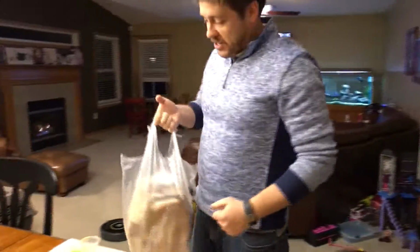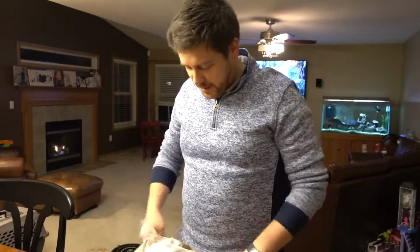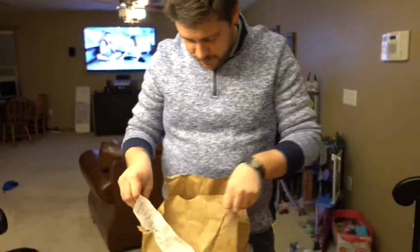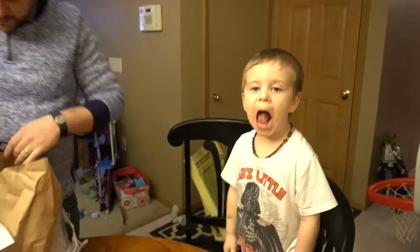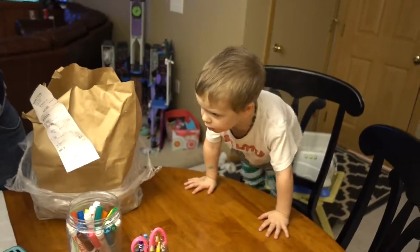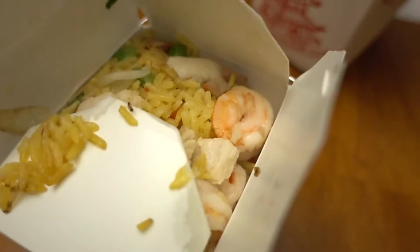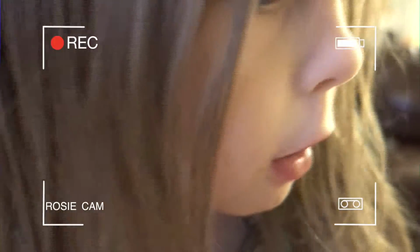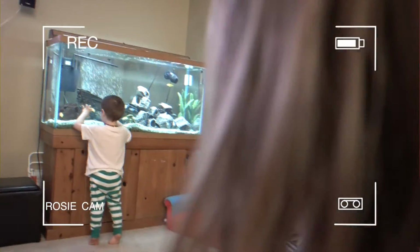From a Chinese food restaurant. The best Chinese in Columbus. You just had to drive 30 minutes to get it. To where? Buckeye Lake? Yep. Dad bought a cookie. This is sweet and sour chicken. Shrimp. Here is your fried rice. All right, Lizzie.